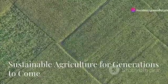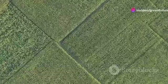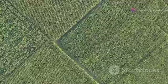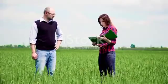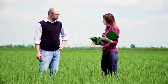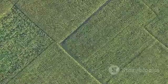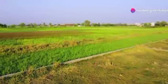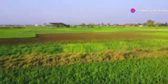Section 6. Sowing the seeds of a brighter future. Sustainable agriculture for generations to come. The choices we make today will determine the future of our planet and our ability to feed a growing population. Sustainable agriculture offers a path forward, a way to nourish our bodies and our planet in harmony.